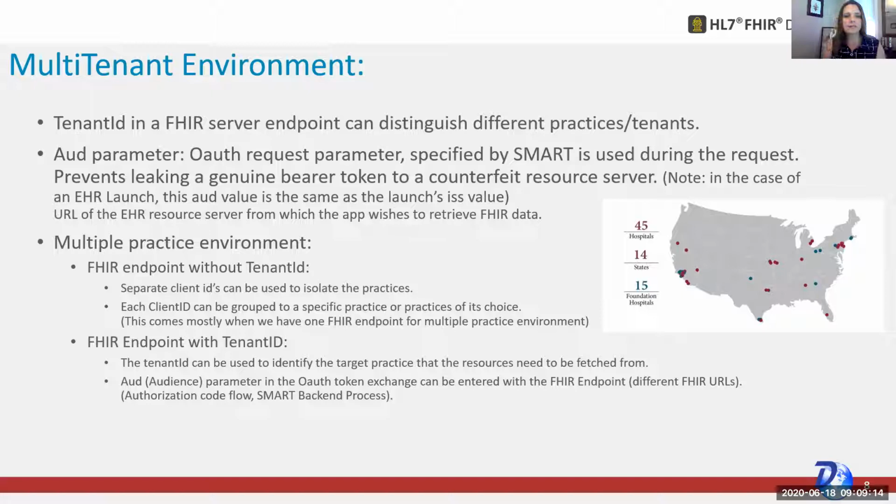Separate client IDs can be used in the without-a-tenant endpoint to isolate the practice. Each client ID can be grouped to a specific practice or a practice of its choice. This comes mostly when you have one FHIR endpoint for multiple practice environments.